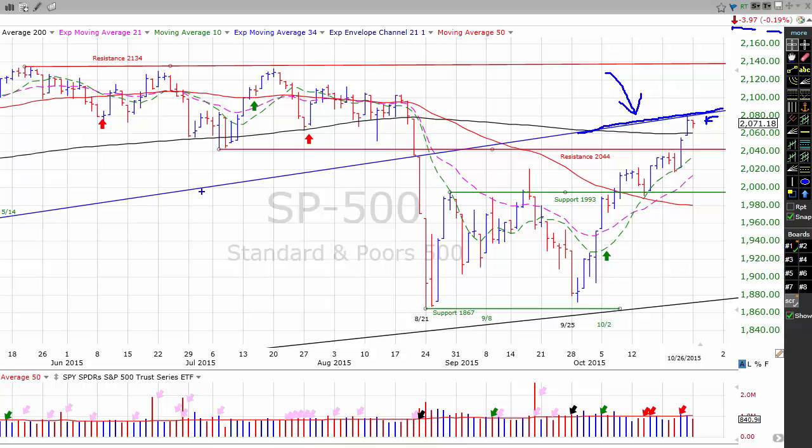This is a trend line that the market has followed up since the 2009 follow-through. We've broken below that trend line, which had been support back in August, and right now that trend line appears to be acting as resistance on the S&P 500. S&P closed at 2071. Trading volume was below the prior day and well below normal.